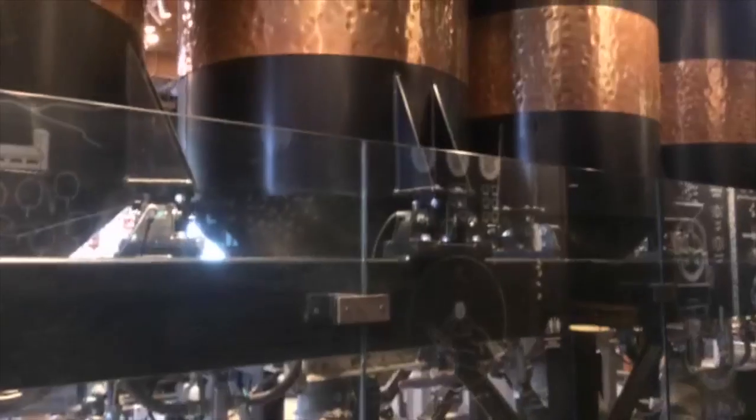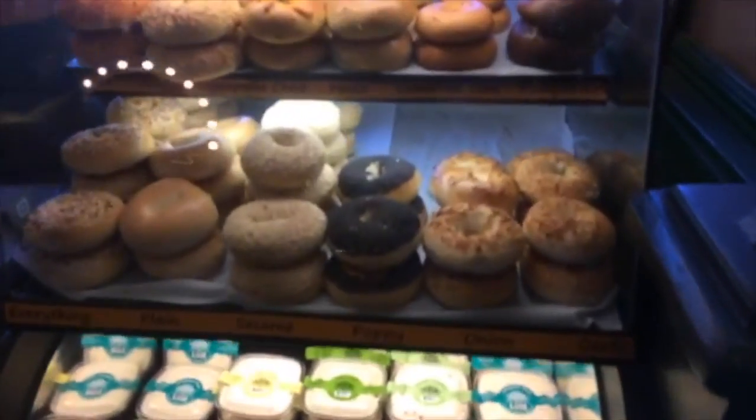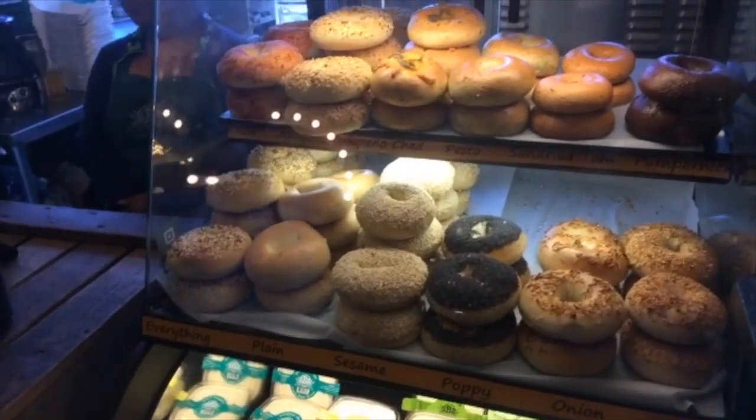You can come buy your own beans, souvenirs, mugs. You can even come to the restaurant. You can walk behind, I guess these are distillery sort of things. I don't know what to call them. To the bathroom. Unisex bathroom. That's weird. Pike Place Market. This place looks dope. They have tons of bagels. That's what's up.